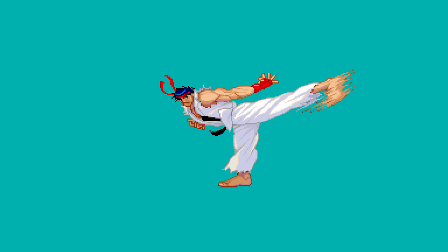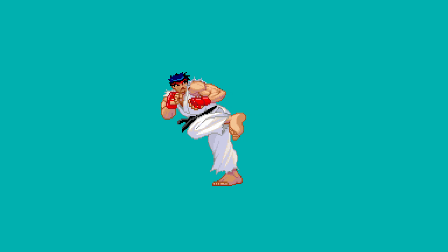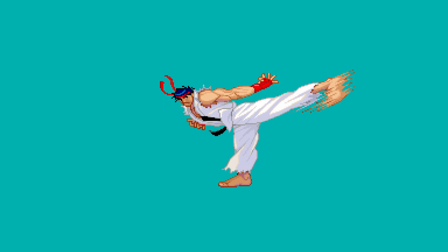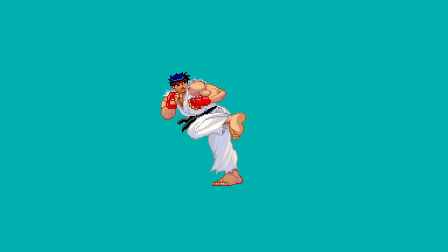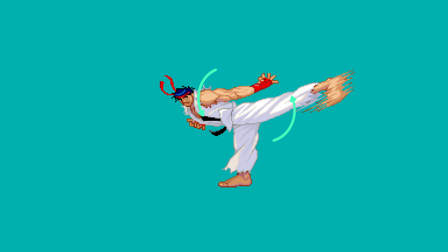The next frame is what seals the deal. All the energy of the forward momentum gets transferred to the end of his foot. He kicks so hard that the rest of Ryu's body snaps forward. What gives his kick extra oomph is the torso that moves downwards while his foot moves upwards. All muscles are tightened and he uses his hip as a hinge. This way, the weight of his torso is being added to the kick.